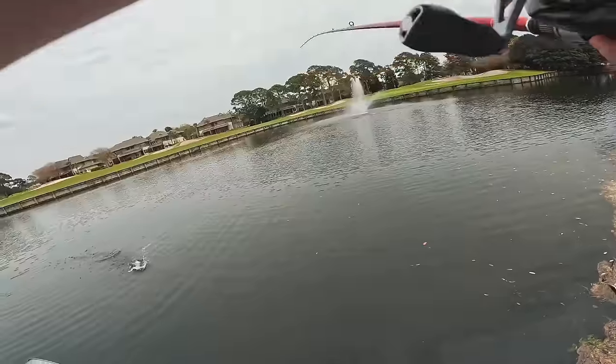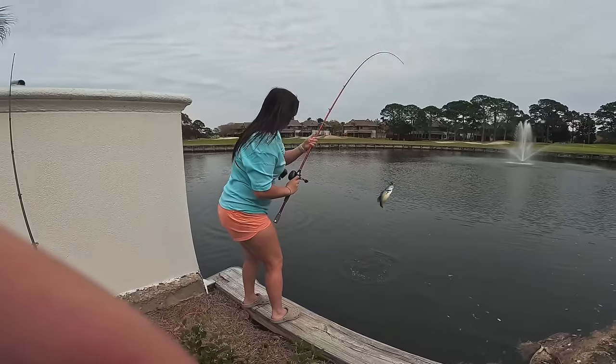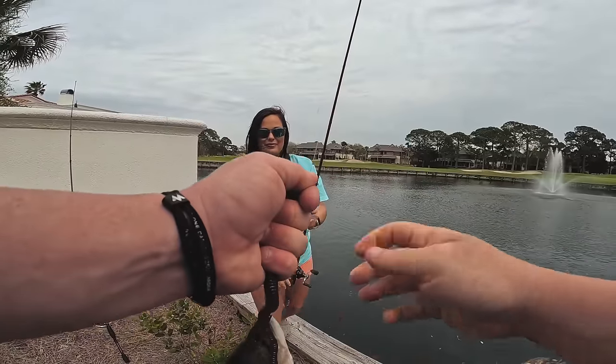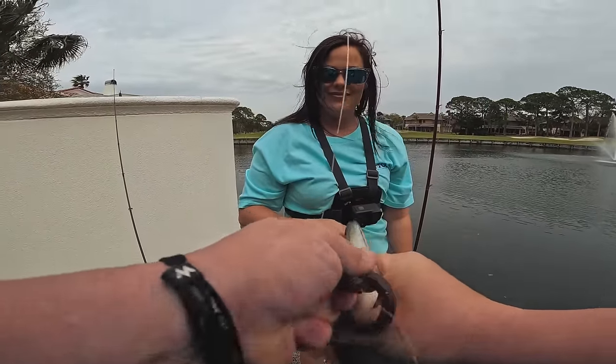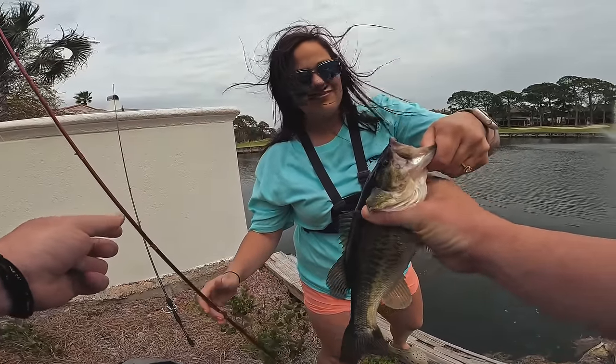Man. Oh, you got him? Did you get him? Let's go, bud. I don't think it's the one that you have. No, the fish that I hooked was definitely bigger. Look how they're eating this, man. They're eating that worm so good. Come here, buddy. There you go.